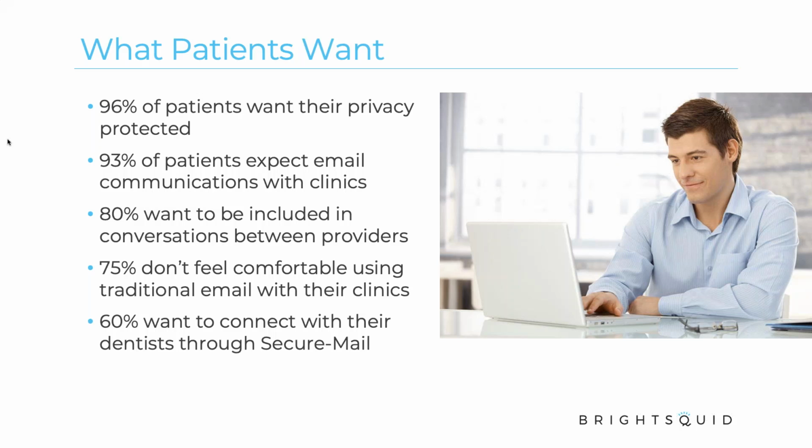Now, the other important thing to note here is that patients want their privacy protected. Almost 100% of patients, when we do surveys, when governments do surveys, these are the numbers that come up. And there's lots of good reasons for that, right? There's risk to patients, identity risk, financial risk, social risk, all kinds of stuff if their private information gets out. 93% of patients expect email communication with clinics.